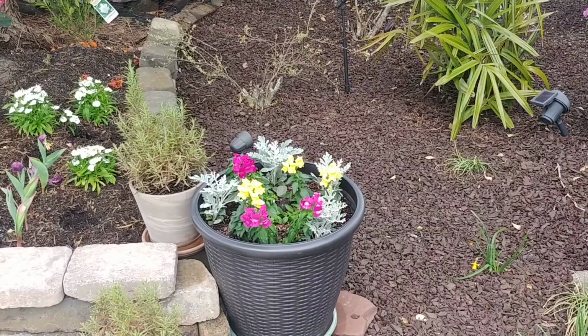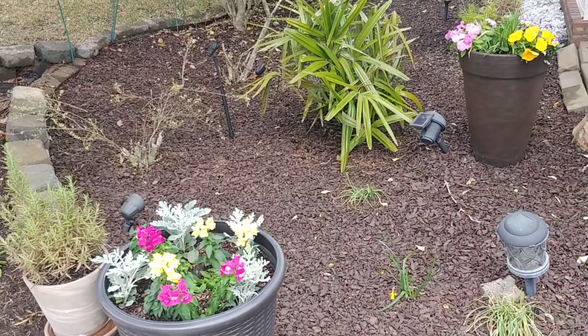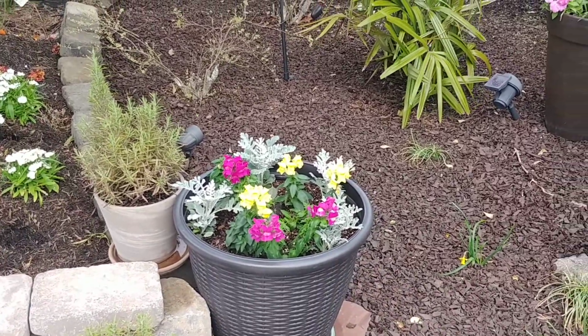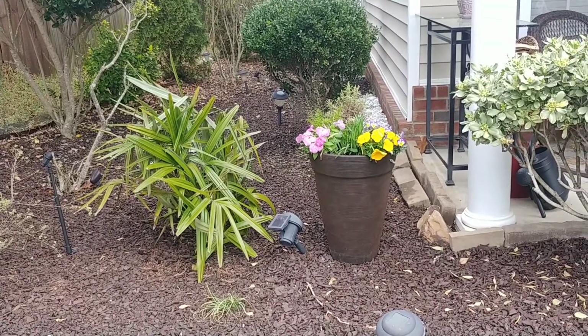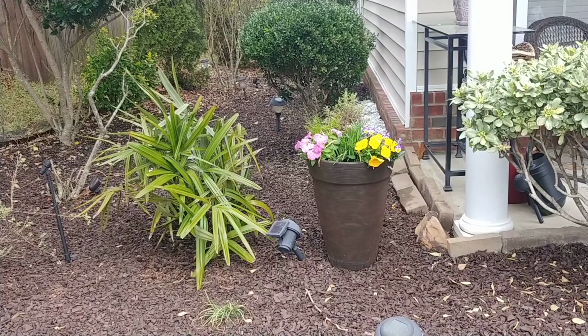And look at the snapdragons and the dusty millers. Like I told you guys, they're going to fill out even more as the spring progresses. And there, I moved that planter over here. I just kind of felt like it needed a pop of color on that side.